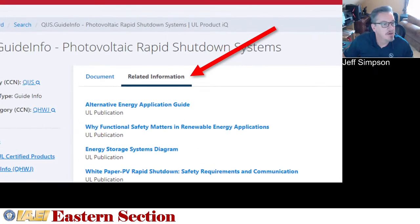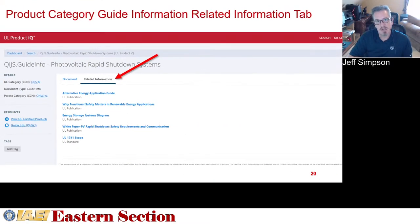Now the next slide, Tom, is going to talk about if you were to click the related information tab. And that's where you would find all these links to alternative energy application guides, why functional safety matters in renewable energy applications, energy storage system designs, white papers, and other things like that that UL has said, hey, we need to put out some further information on. And those are great links.